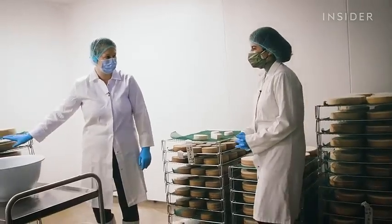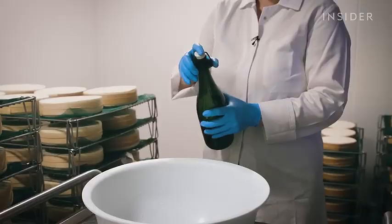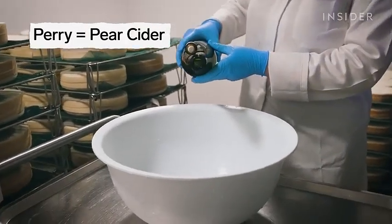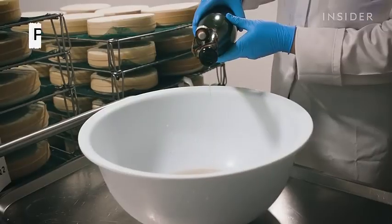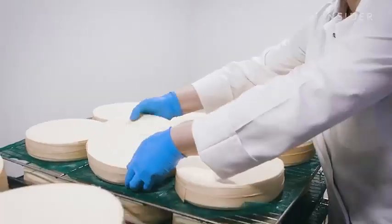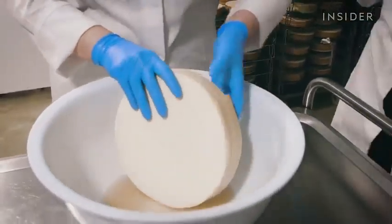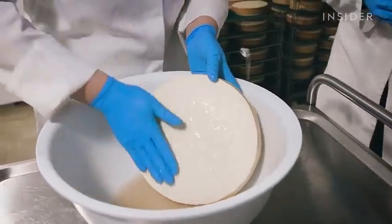With that smell still very much up in my nostrils, Justina talks me through the most important step in the making of Stinking Bishop, washing it in perry. This is done when the cheese is 1 day old. Old enough to hold its shape, but young enough to absorb the flavors of the perry.